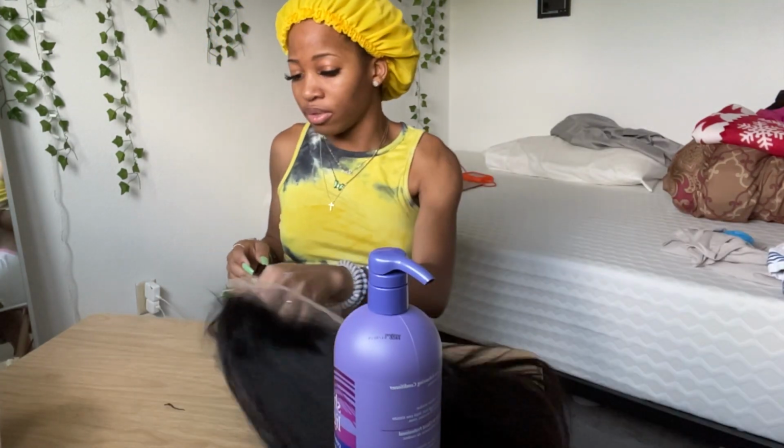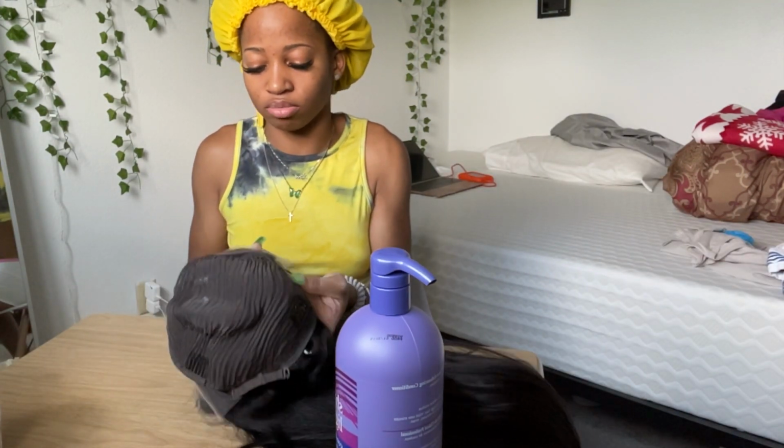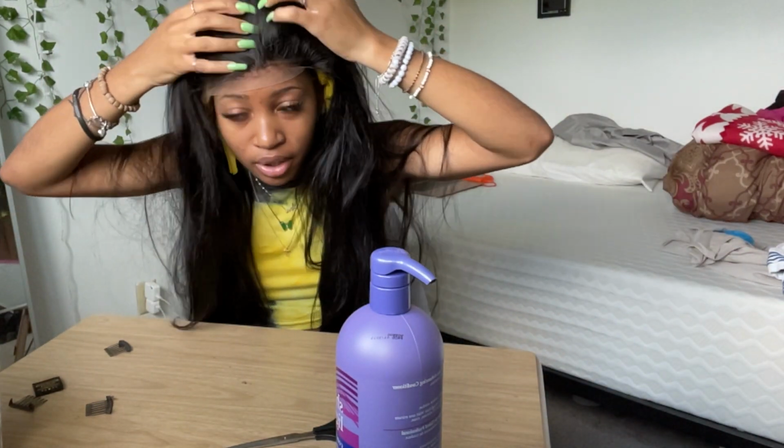Before we do that, one thing that I would say about factory wigs is that I don't like combs. I'm gonna cut those out first. I'm gonna try this on first. Ooh. This is gonna be so fire. Oh my, this is gonna be so fire.